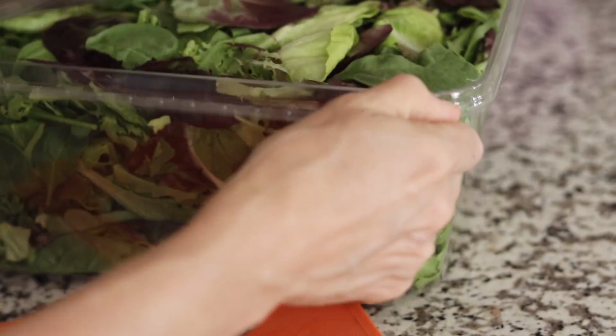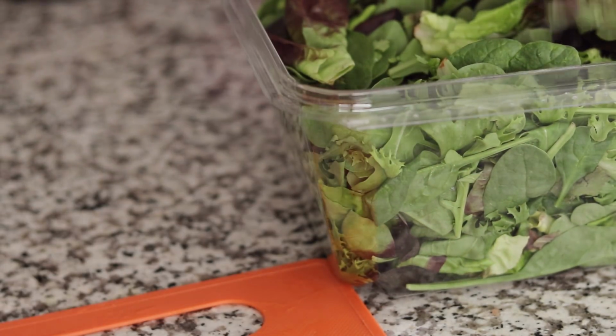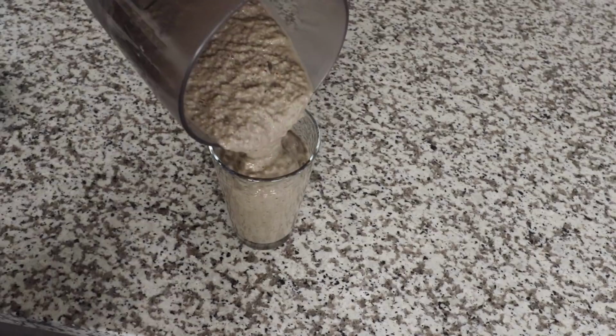Number 10 is a big box of dark leafy greens. Now you can use this to make your salads. You can also add a handful of it to your smoothies. You barely taste it when you blend it all up with the fruit, and you're getting a great dose of dark leafy greens and just super, super healthy.